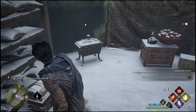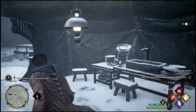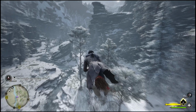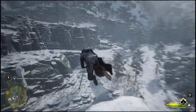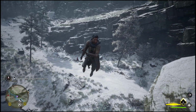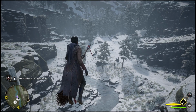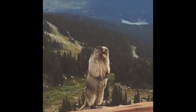Open the chest. Nothing else over here except for that wall. 2,000 years later. A rock formation. That's the first landmark on this map. Now to find the crooked tree. Crooked tree. Guess it's probably further down.